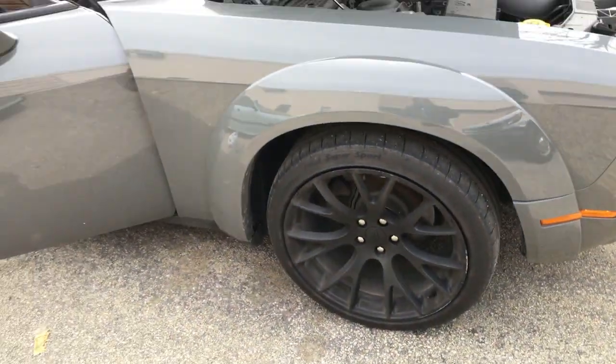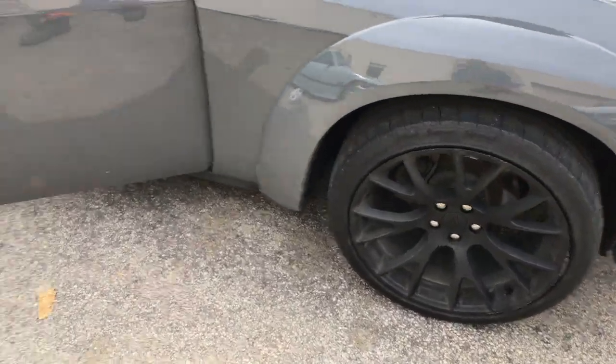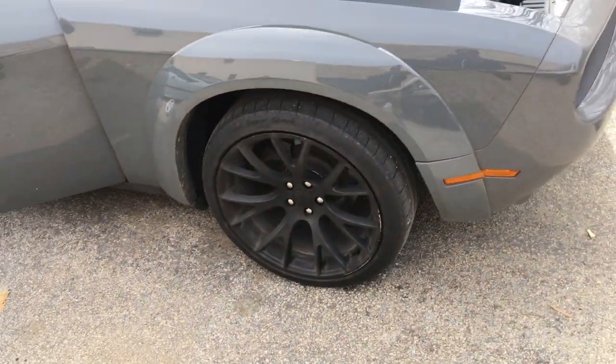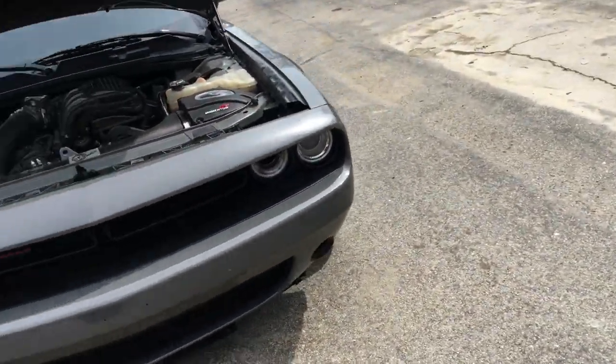So I'm about to get these completely powder coated. So the OEM Hellcat wheels are about to get powder coated. Y'all drop comments. Let me know what color y'all think we should do. But those are gonna get powder coated. You can see though the whip looking good, man.